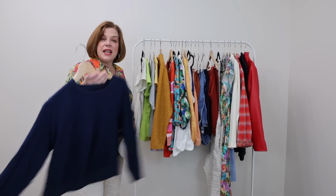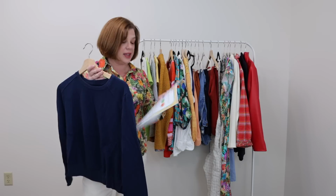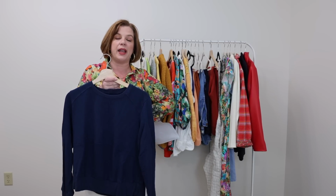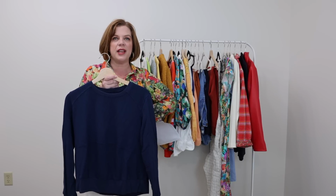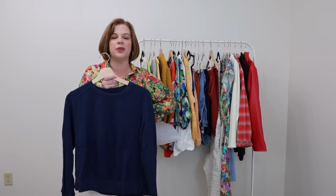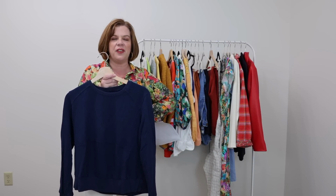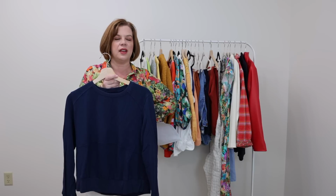Okay, next was my Stanton. This is my Cashmerette navy blue Stanton. Guys, I'm gonna be honest, I didn't wear this one very often, and I think this was also in my winter wardrobe, and if you guys have been following along with my capsule wardrobe sewing, you know that I got a little depressed with my winter capsule this past year, and it was the colors mostly. I just felt really dark and drab.